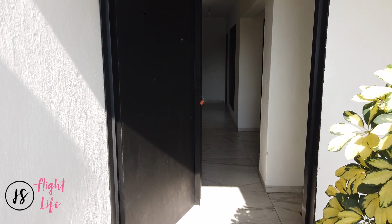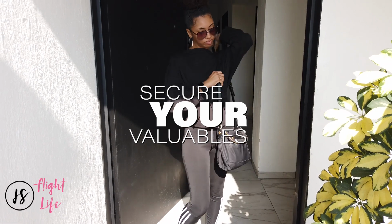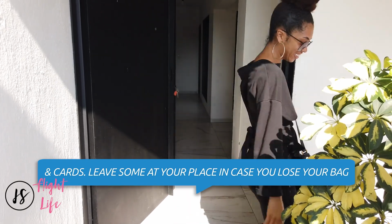So make sure you have something simple with you and make sure it's a crossbody bag or a fanny pack or something of that nature. You don't want someone to easily be able to grab your belongings and make a run for it.